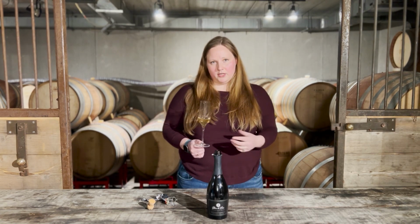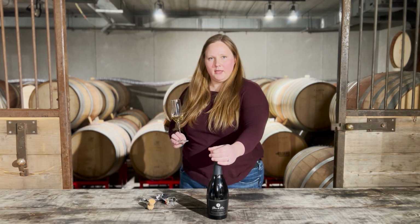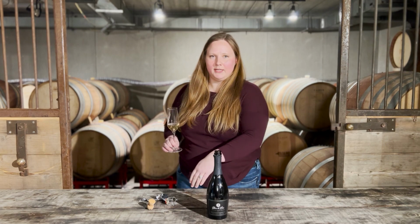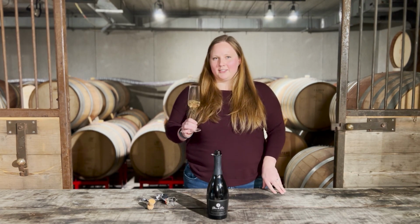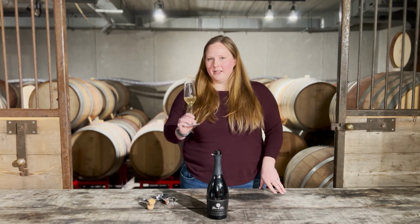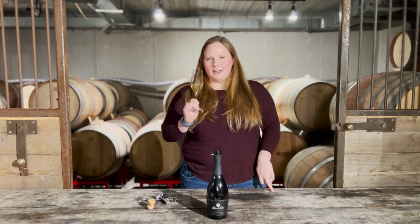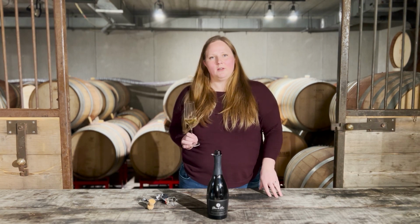After that, we disgorge it, which means that we freeze the neck, and the carbonation that is in the bottle forces out all the yeast. We top the bottle back up and then close it again with the cork. So for this wine, you get lots of lively citrus notes. It smells really refreshing, but then because of the secondary fermentation in the bottle, you also get biscuit, toasty, and vanilla notes.